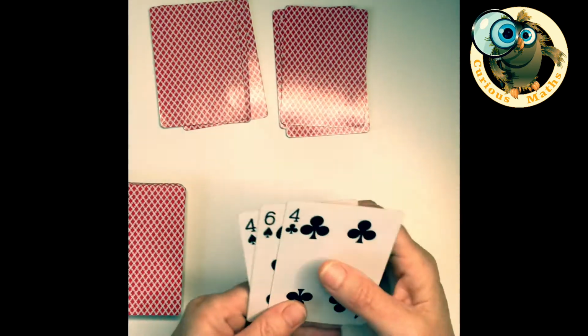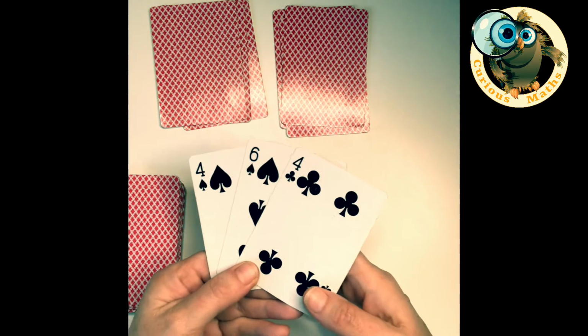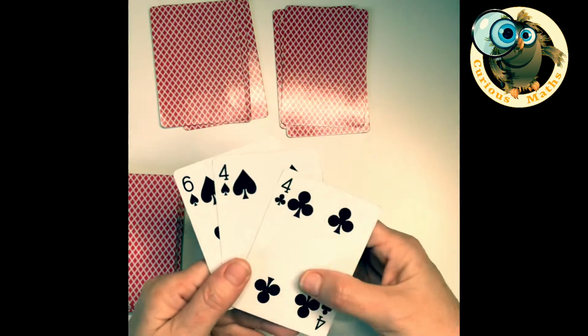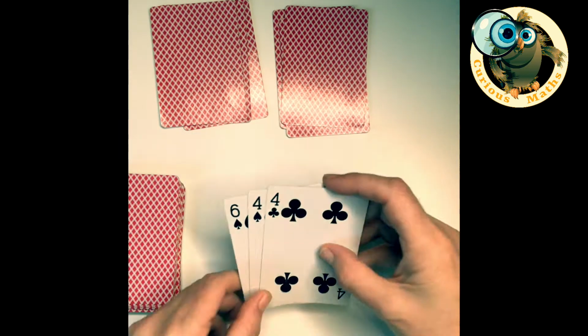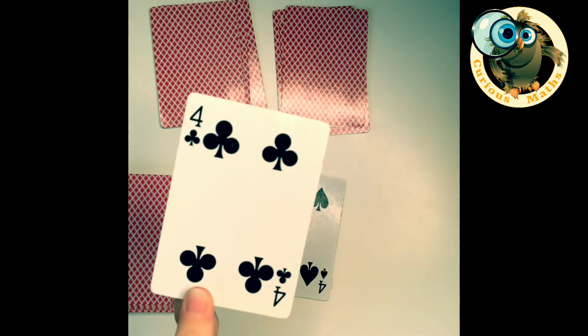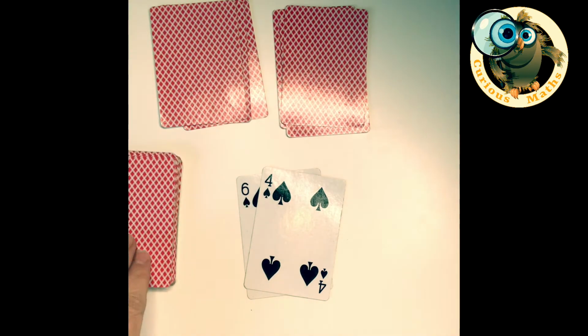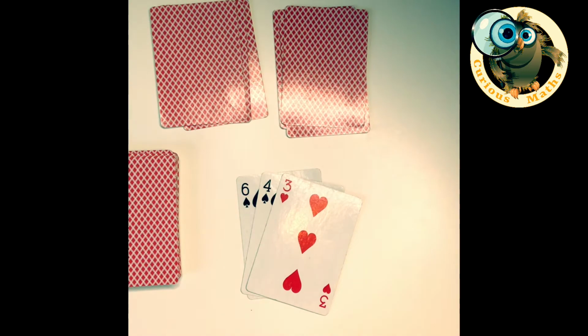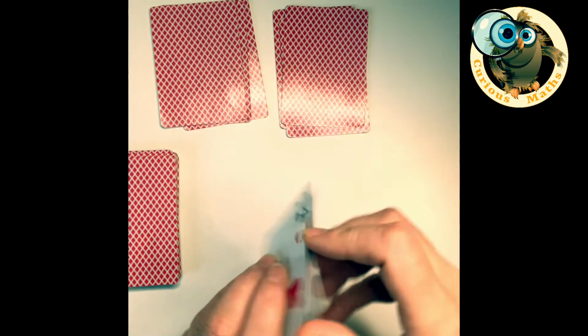So let's look at my cards. Remember, I'm trying to get the largest I can. At the moment, I've got 644. Well, my hundreds is pretty good, but I'm not too keen on these two. So I'm going to swap my 4 for 1 from the pack. Oh dear, that didn't work out well for me. I've now got 643. Let's look at the opponent's cards.